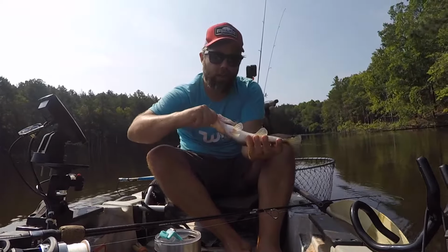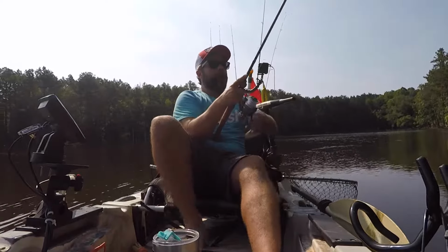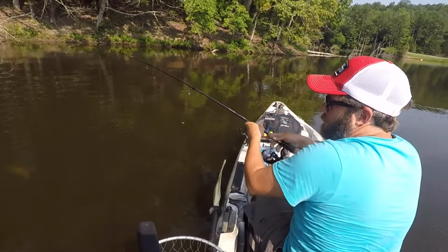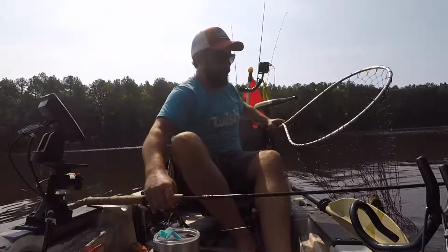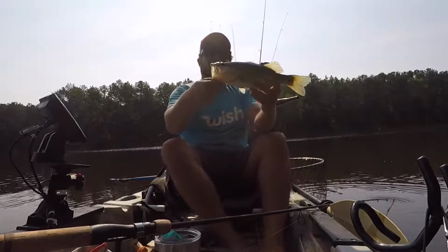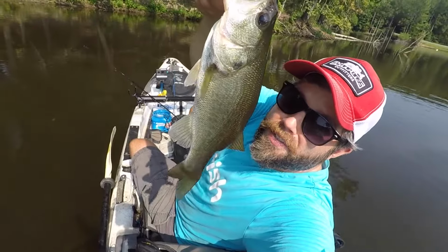All right, another little guy. Let's get him back in the water here. Healthy little guy. All right, he's little, but nice and healthy. Let's get him back in the water.